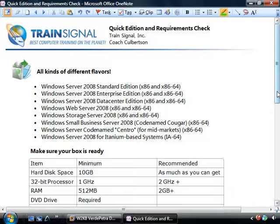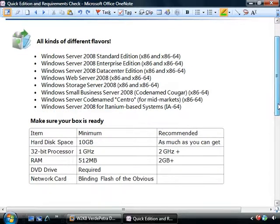Now that we know just a little bit about the different flavors, we need to talk about making sure that your box is ready. Hard disk space, they say the minimum is 10 gigabytes, but let's get real. Can you ever really have too much hard drive space? No, I don't think so. So, coach's recommendation, as much hard disk space as you can get. In terms of processors, you should have at least 1 gigahertz, but again, recommended is 2 gigahertz plus.